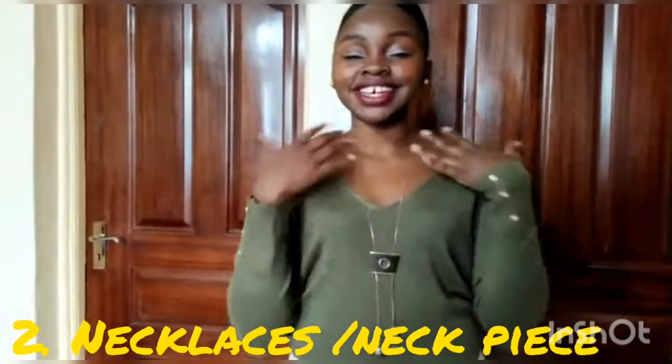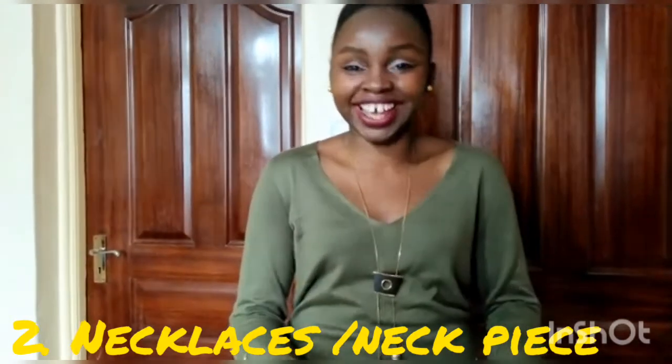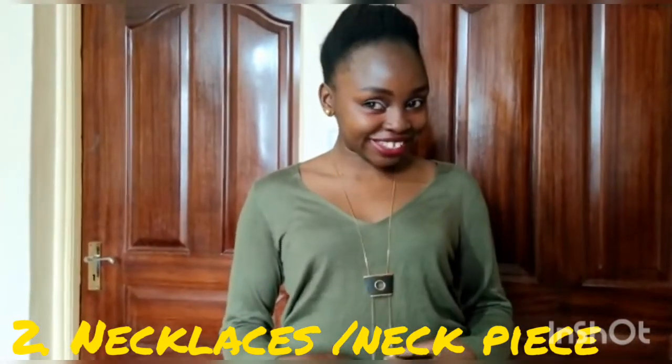And now the second category. We're going to talk about necklaces. So this is the first type of necklace. If you know the name, please tell me in the comment section. I googled, and it sounds like something like lariat. So this one is a little bit official, and it dresses it up.